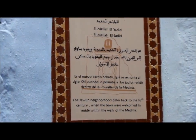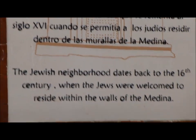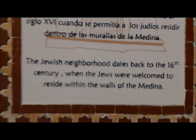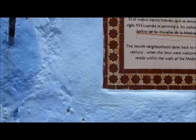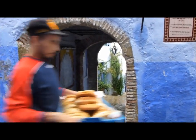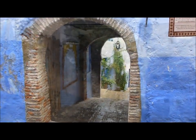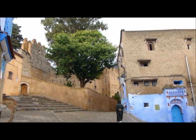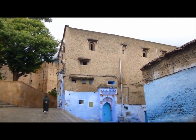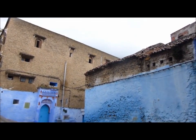This was the entrance to the Jewish neighborhood, referred to as the Mellah. And honestly, it doesn't look so different from other areas. Some of this area dates back to the late 1400s.